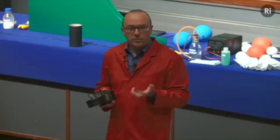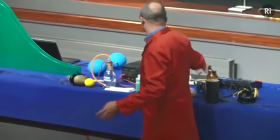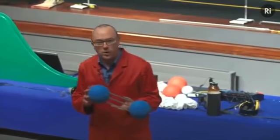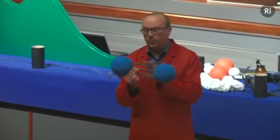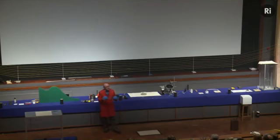Now, nitrogen plays a very important role in explosives, and I'll explain why that is with the help of this model. This is a model of a molecule of nitrogen, and it consists of 2 atoms of nitrogen joined together by this very strong triple bond. Now, this is one of the strongest chemical bonds in the whole of chemistry. It means that nitrogen is a very unreactive material.